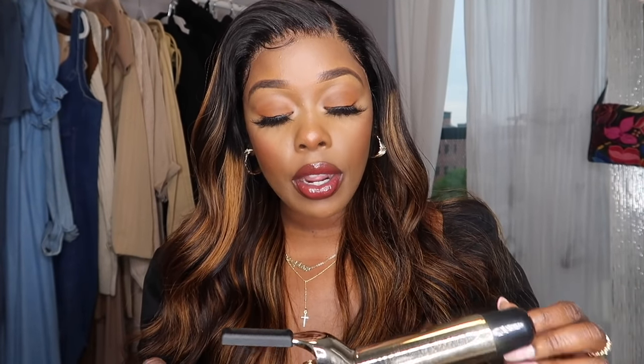So I did get the Hot Tools curler, the 1 1/4 inch curler. Now I went to Ulta, and at Ulta this was on sale. All their curling irons were 30% off, and on top of that I had $6 in rewards, so I got this for $31.